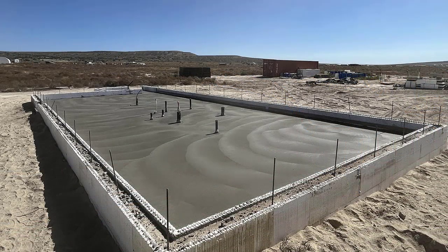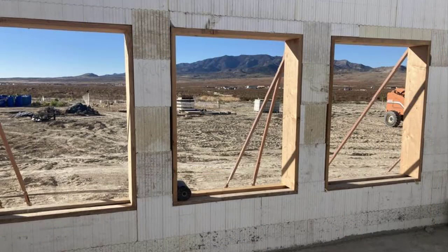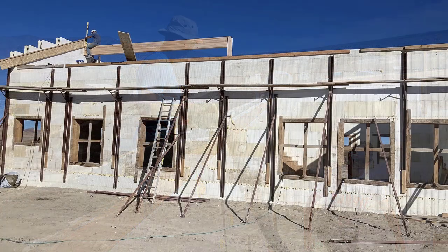The Progress Award for the fall probably should go to the Woodbury couple. Their ICF home began, of course, with the foundation being poured. Then walls were placed together with those big Lego-looking pieces there in the middle of the picture. Spaces for windows were created, and when everything was ready, they pumped concrete in the gaps using concrete from our very own concrete plant.